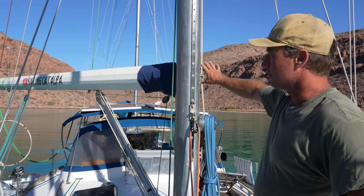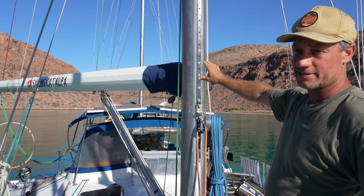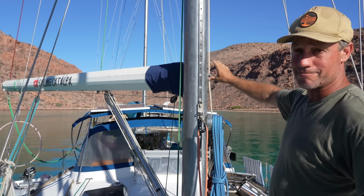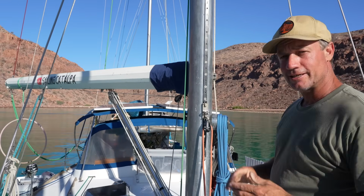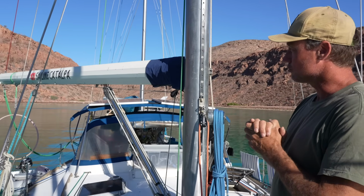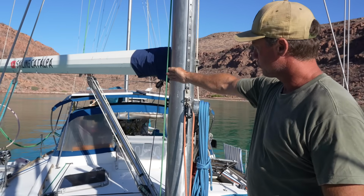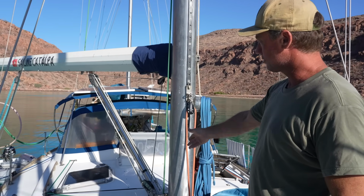So coming off our main mast, we have the boom, and in this case the boom is furling. So we have a furling mainsail. We're not sure if we're a fan of it yet. We've had Precision make new sails and we've run new lines and new sheets, and it seems to be working good, so time will tell. We did put a new boom vang on there to support it.